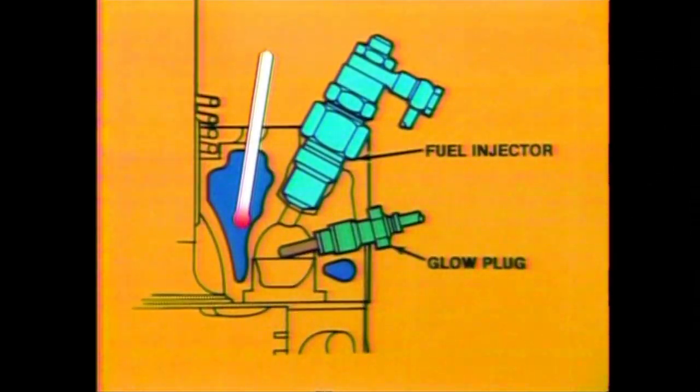After the engine is started, the glow plugs will continue to operate by pulsating at a lower voltage until the engine coolant reaches proper operating temperature. This is done to keep the pre-combustion chamber warm enough to ensure complete combustion until the engine reaches operating temperature.